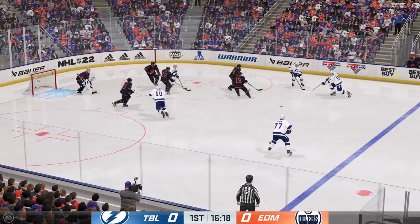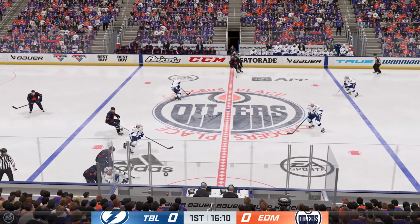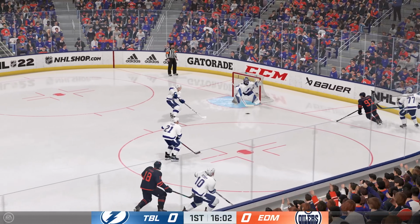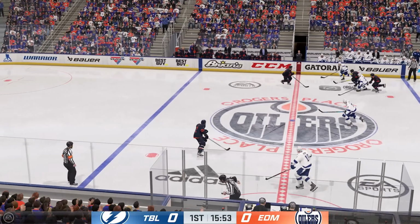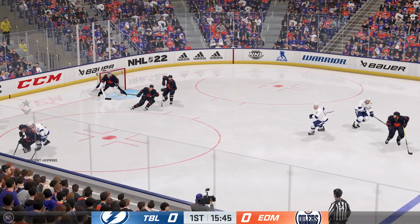Tampa Bay's got it along the wall. Blocked! Oh, he got it away quickly. The puck just doesn't get to the net. Tampa Bay's got possession of the puck. And he handles a cross-ice pass. Gaining momentum along the wing. Can't connect on the shot.